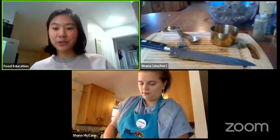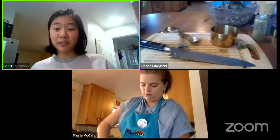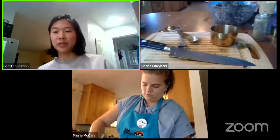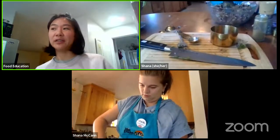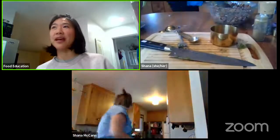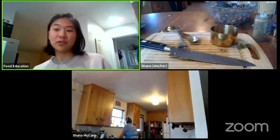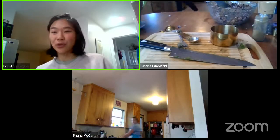And a great way to reduce salt in your food, but still not lose flavor, is to play around with different spices that you might enjoy and figure out what's a great replacement in terms of adding that flavor back into your food while reducing salt. Because I know salty things taste really good.